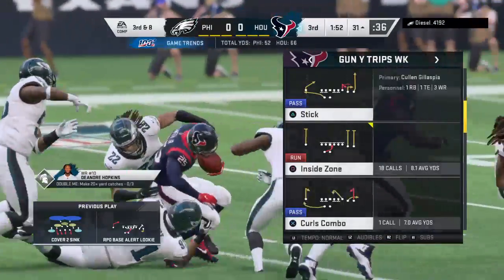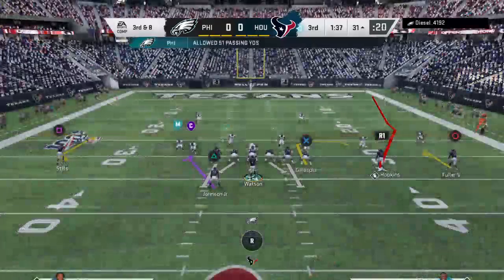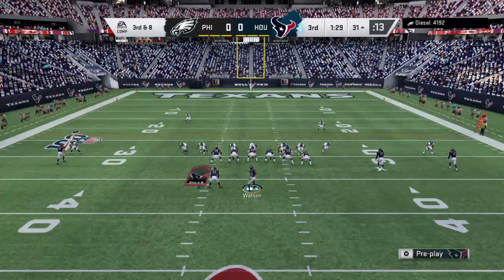Some of the most unselfish players on any football team, defensive tackles, because we ask them to just eat up blocks and allow other people to make tackles. And when he can make a play himself, as we just saw there, that's a big day.